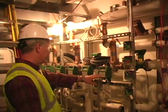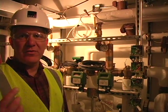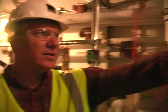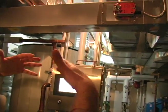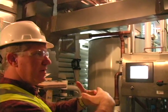Examples of some of the monitors. These are the water monitors. So water's monitored, the electricity's monitored, all the various systems, over 200 monitors throughout the building. Up here, the conditioned air inside the building in that metal box interacts with the fresh air coming in, exchanges its energy, its heat, and then on its way out before the new fresh air comes in.